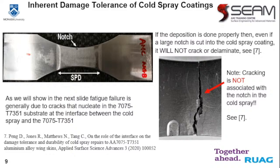What you see is that not only does the notch not result in cracking at the stress concentrator in the notch, but that cracking in this instance and in many others occurs well away from the notch. Furthermore, the initiation of the cracks is in the 7075 T7351 substrate. Crack initiation, fatigue crack growth, nothing to do with initiation in the cold spray coating.